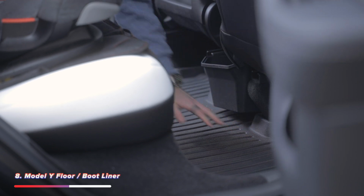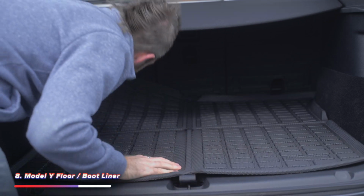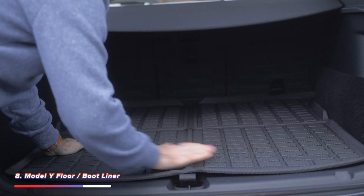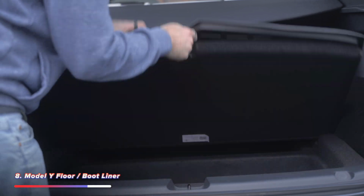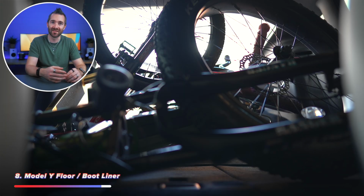Now, particularly if you live near a beach or for winter, these are really useful. And I'd also recommend getting some all-weather floor mats as well, just as a rubber boot liner, just to save you messing up the fabric of your boot with mud and sand and stuff. Now, I never bothered with this in my Model 3 before, but a few weeks ago, I ended up putting a bike in the back of my car and it's already marked the fabric on the back of the seats, which I'm a bit gutted about. So yeah, had I had the liner in place then, that wouldn't have happened.